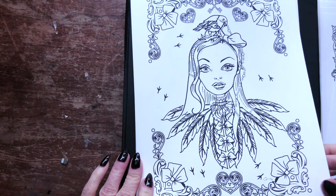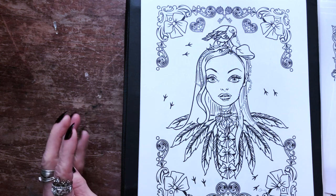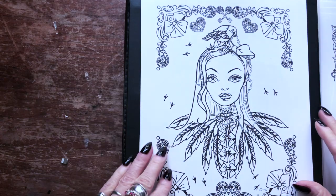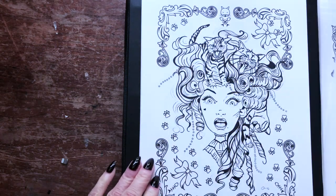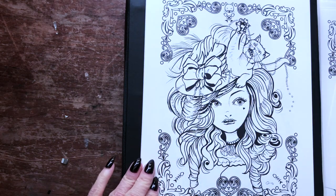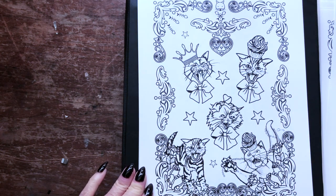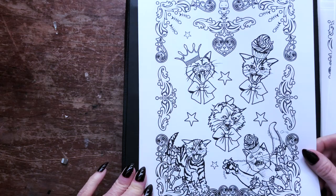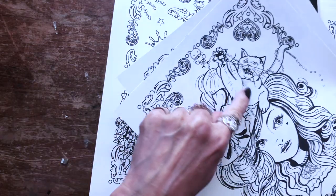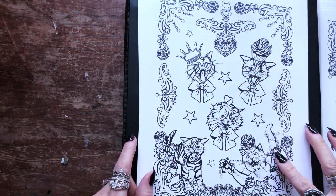Now this, the crow drawing, I really elaborated it. Once I got it, scanned it into the computer, I added all these feathers to even it out more for a coloring page. Here's the crazy cat lady. More crazy cat. And this is an extra one that I made of a bunch of the cats that are all over. See, I took this cat and I put it on here, and the same with all the other ones that I've drawn.